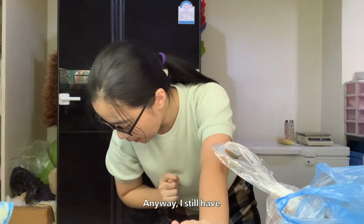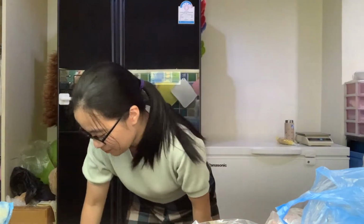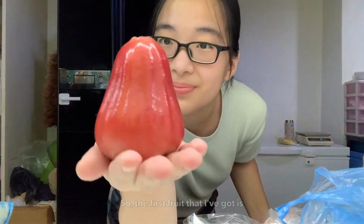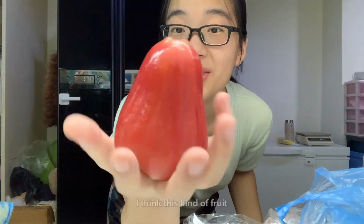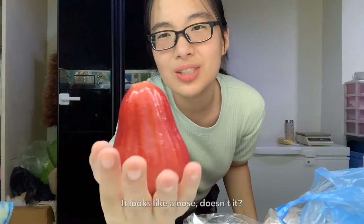Anyway, I still have fruits that I have to tell you guys that I know how to call them in English, like all of them. Should I be proud of this? Okay, so the first fruit that I've got is rose apple. I think this kind of fruit looks really stunning. I mean, look at this, cute. It looks like a nose, isn't it? Like my nose.